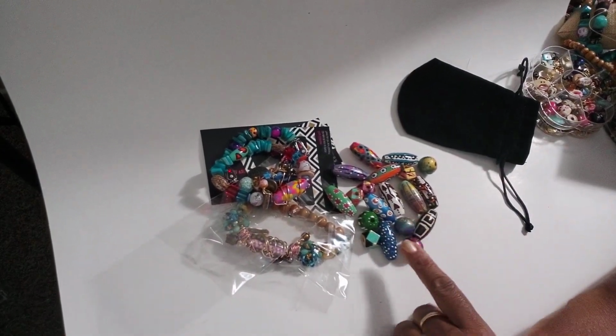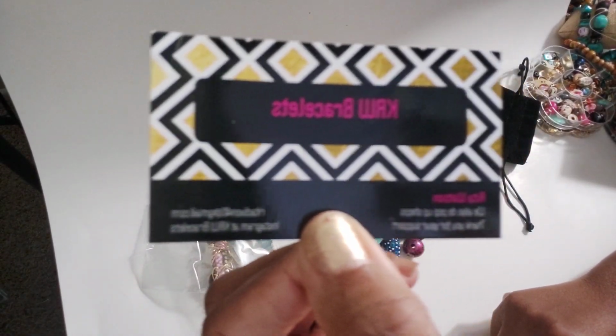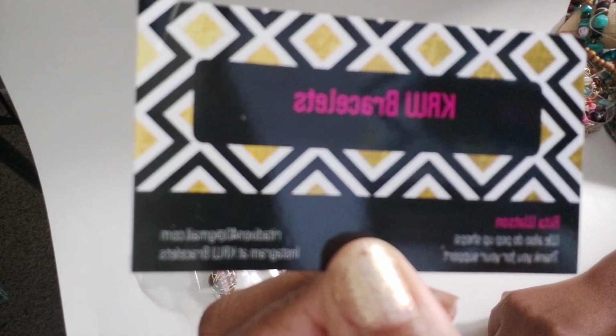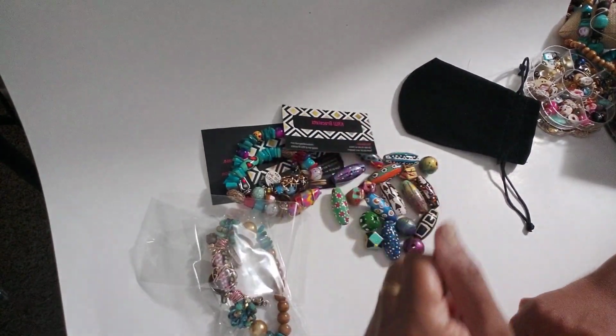Just wanted to share Miss Rita's beautiful, absolutely beautiful work. And again, here's her card. And you can find her in the Jewelry by BDK Creator Zone Facebook group if you are interested in her works. Okay?